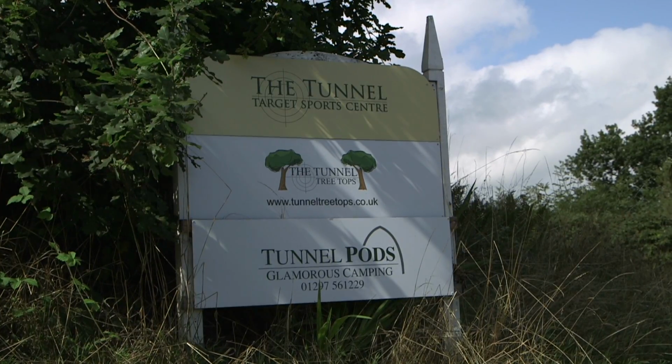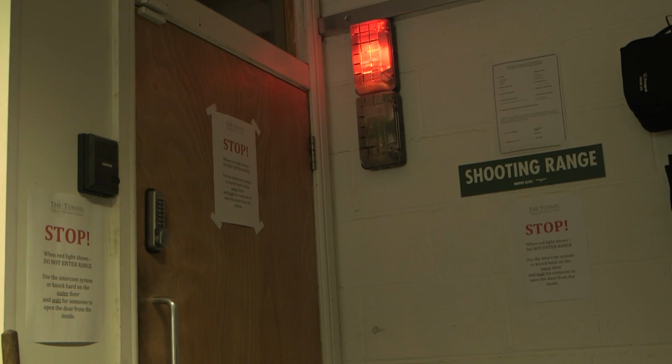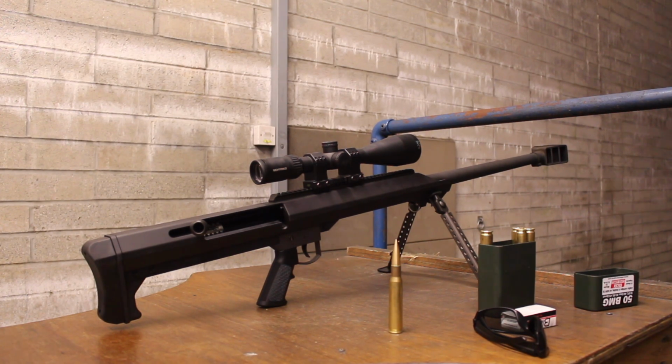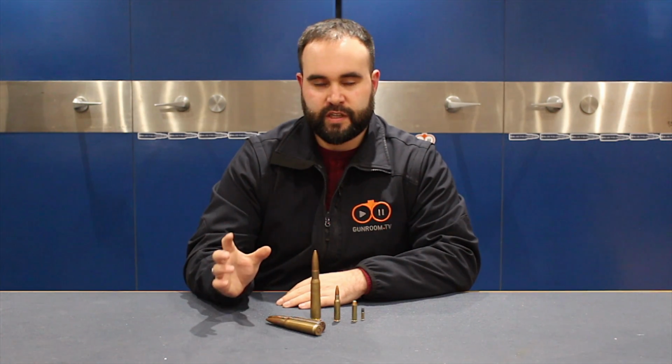I went down to the Tunnel in Dorset, a fantastic facility, and they have a lot of walk-in experiences, including the 50 cal experience. I believe it's the only place in the UK that someone can walk in off the street and shoot a 50 cal. Now, the only downside to shooting it at the Tunnel is that they only have a 100-meter range, so you're not even getting close to stretching the legs of the 50 cal. But for just the experience and just being able to tick that off the bucket list, it is well worth it. I believe the experience is around the £80 mark.